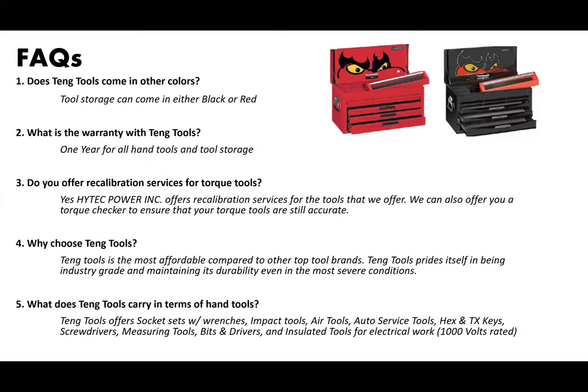Number three, do you offer recalibration services for torque tools? Yes, Hytec Power Incorporated offers recalibration services for the tools that we offer. We can also offer you a torque checker to ensure that your tools are still accurate.